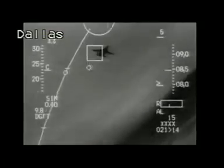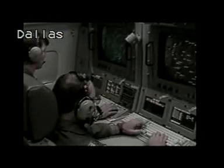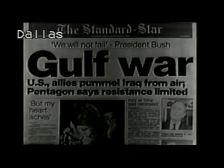A war unlike any in history. A war where modern technology would catch up with military theory. The first war where air power almost exclusively would decide the outcome.